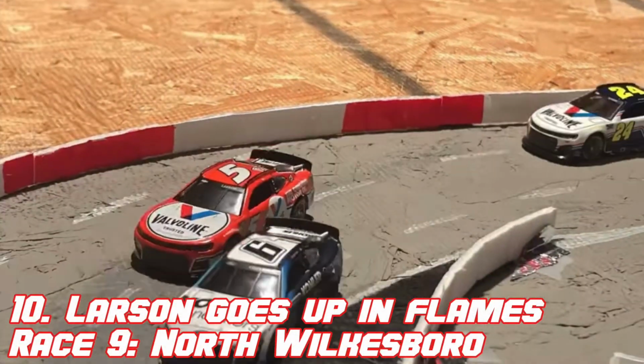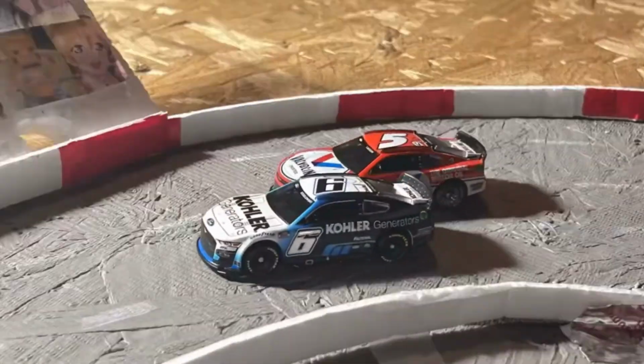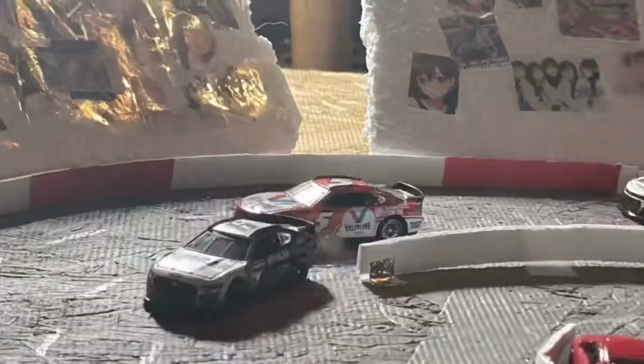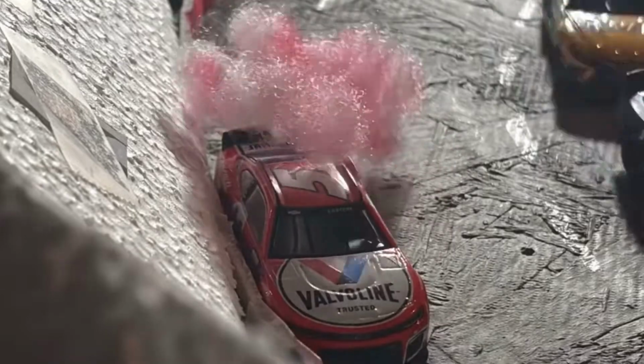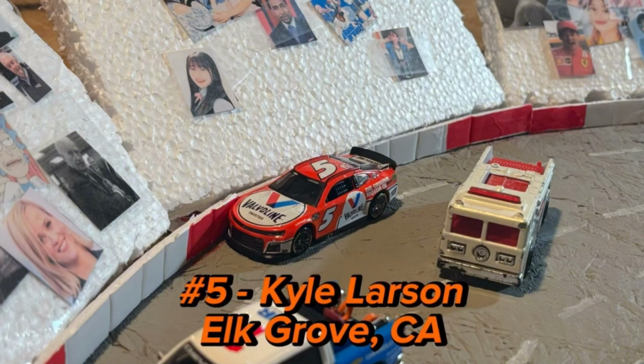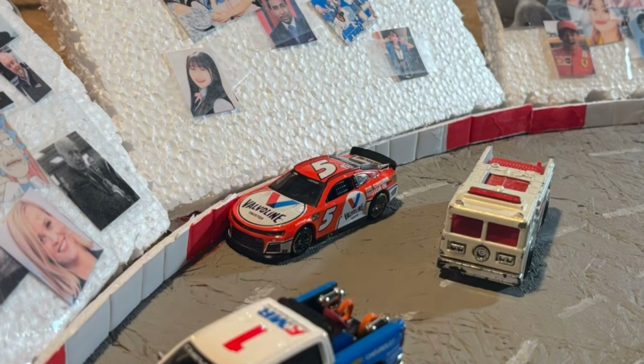Keselowski down the inside takes back the race lead from Kyle Larson. But Larson fighting back on the outside, a tiny bit of contact as they enter turn one, and Larson blows a tire, hits the wall, and the car goes up into flames. And we are back under caution here for a heavy crash for Kyle Larson, who was battling for the lead and had what looks like the fastest car of the day. He's out of the race though, with a heavy hit into the wall after blowing a tire.